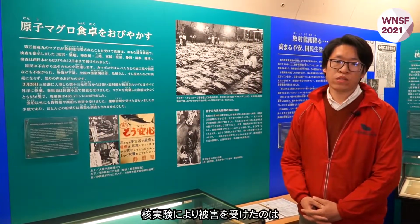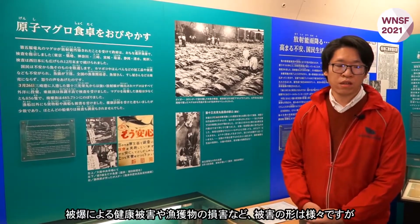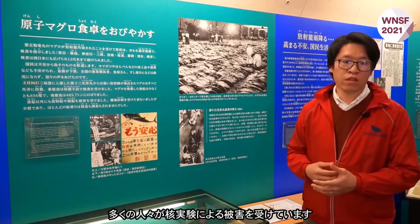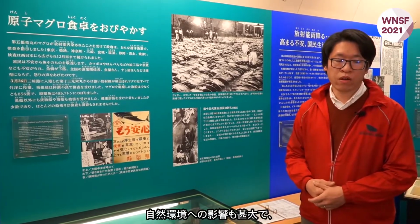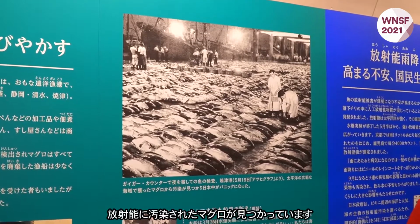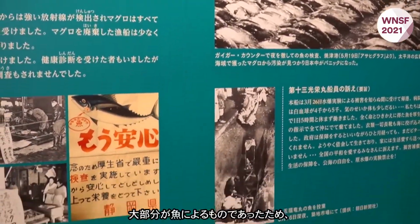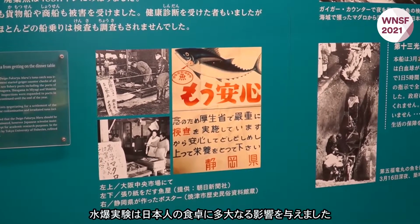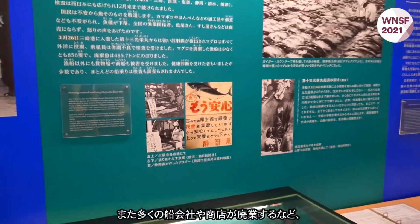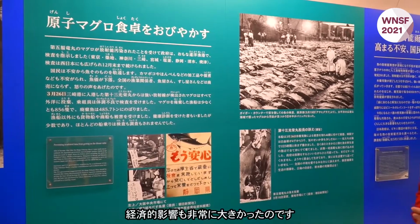The fishermen of the Daigo Fukuryumaru were not the only people damaged by the nuclear testing. Many other people were affected by nuclear testing in various ways, such as health problems caused by radiation exposure and damage to fish catches. The effect on the natural environment was also huge. By the end of 1954, radioactively contaminated tuna was found in about 1,000 vessels fishing in the Pacific Ocean. At that time, most of the animal protein consumed by Japanese people came from fish, so the hydrogen bomb test had a huge impact on the Japanese table. In addition, the economic impact was also very big. For example, many shipping companies and stores were forced out of business.